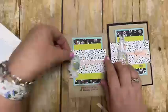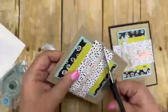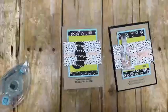So those of you that are my team members, yes, these cards are some that we're making at our team card day. Woohoo! So Patty will be fussy cutting. I just thought about that.